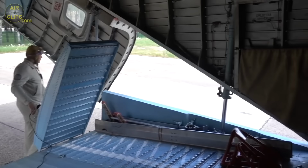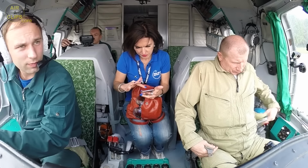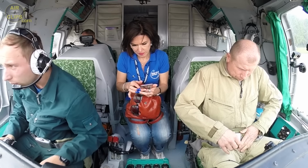When it comes to military use, alternatively, it can carry a payload of 20 tons, which makes it by far the largest helicopter in the world that has ever been produced in serious production. There have been a few larger prototypes being built, for example the Mi-12, but the 26 is the largest in serious production. And here you can see the cockpit is filling up.